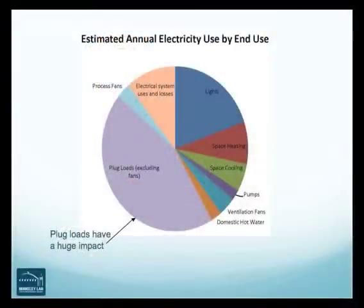So this is a pie chart. This is not a typical pie chart, I should say. A typical building might have, in terms of space heating, space cooling, plug loads, and lights, a 25% share for each of those. This is a pie chart, though, for a building that was new construction, and it was designed to be extremely low energy. It was designed to be a net zero building, which I think is a good aspiration for all of us in terms of how to push our buildings to use lower energy.